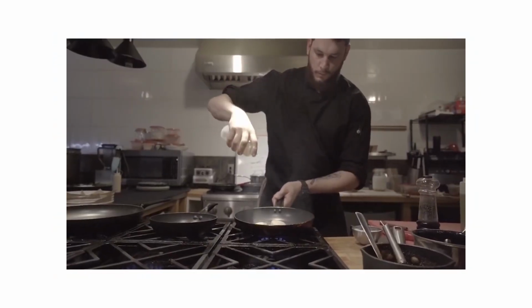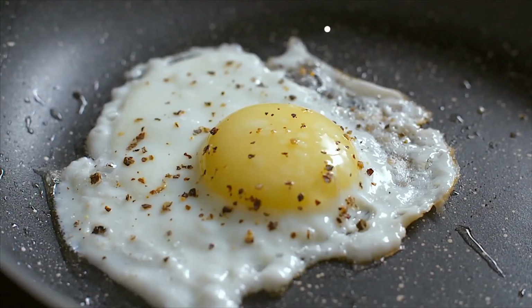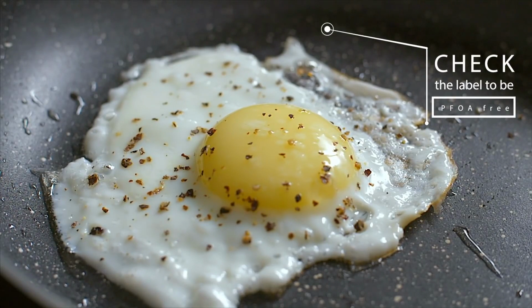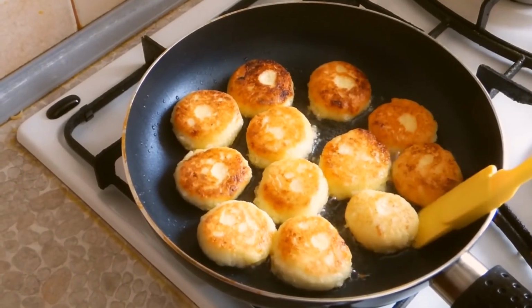There are different types and technologies, smooth or grainy with a honeycomb or other texture, with stone or marble coatings, but the most common are those with a silicone or PTFE, polytetrafluoroethylene, often referred to as Teflon. When buying non-stick cookware, always check the label to say PFOA-free, as PFOA, perfluorooctanoic acid, poses health dangers, including heightened cancer risk. If the cookware is PFOA-free, the manufacturer would love to brag about it and they will include it in the label.